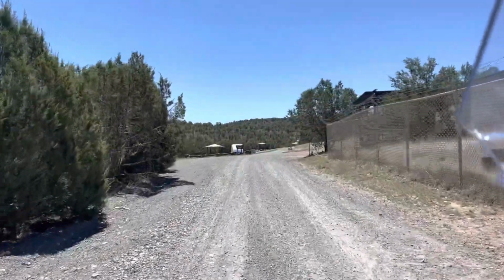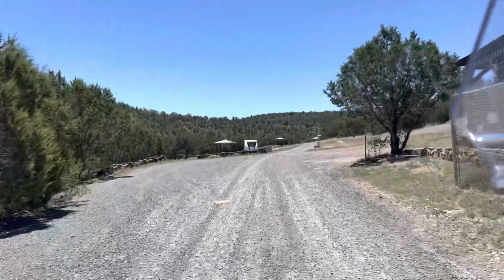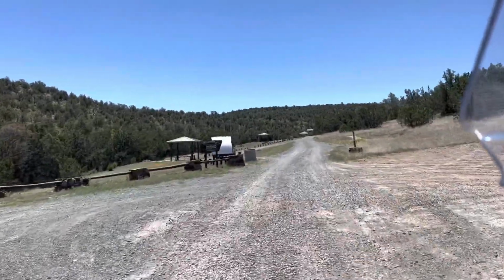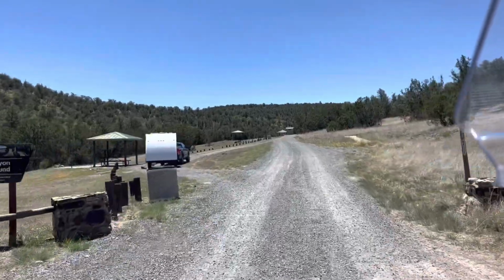All right, so we're going to proceed to the trail. We have to go through this little developed BLM campground. They have 3 sites built in here. They have little covered picnic areas at each one of these.